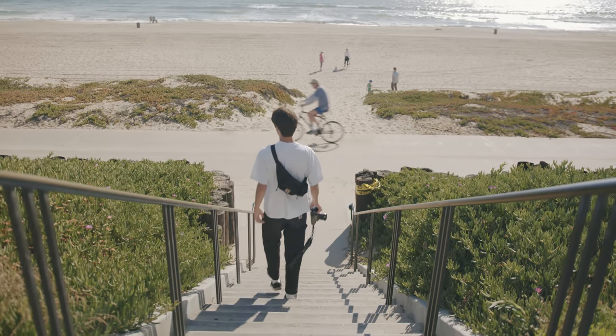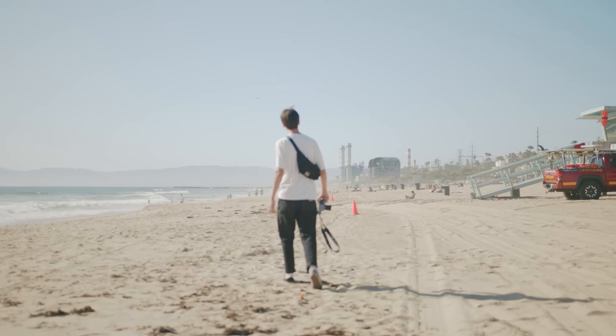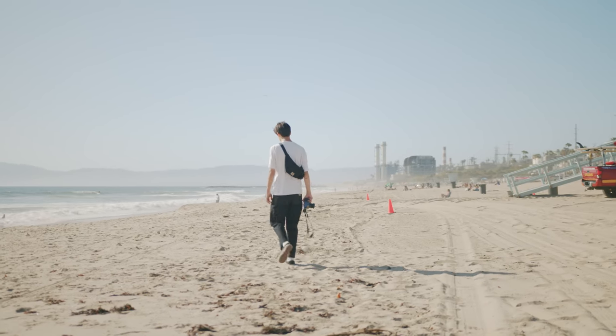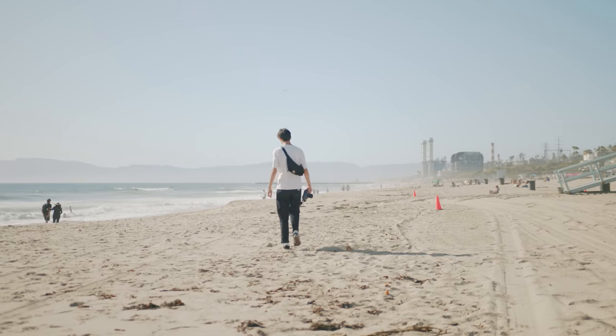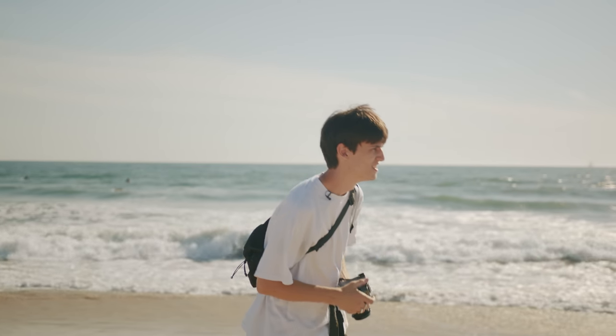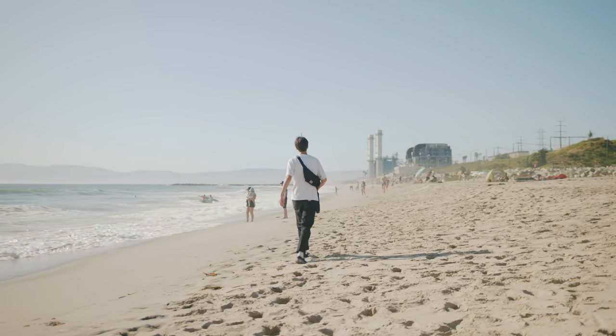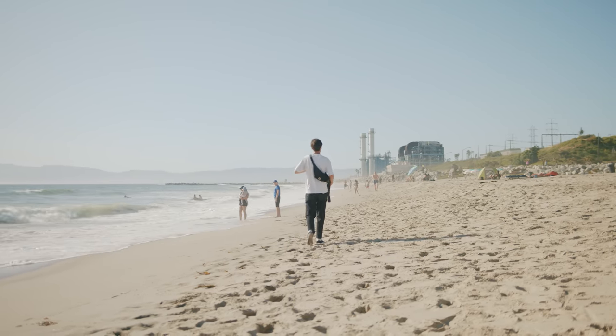At this point, as the light got a little bit nicer, we headed down to the beach in search of the El Segundo power plant. This is really the reason I wanted to visit Manhattan Beach, is to photograph this power plant. I think it could just make for a really interesting scene to have this very industrial looking power plant right on the beach and to kind of photograph what's going on around there.